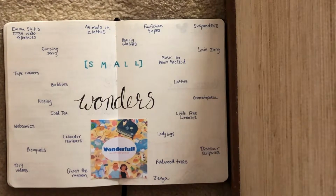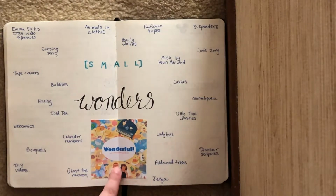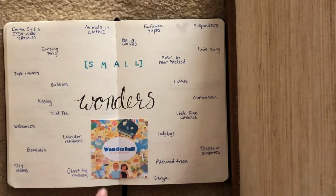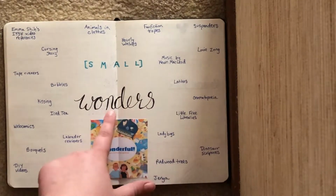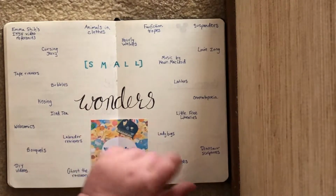This was also inspired by a really great podcast, the podcast Wonderful with Griffin and Rachel McElroy. Every episode they list small wonders that they have, which is just like little things in life that are really cool. So I made a page of small wonders, and that was fun. And I printed out the podcast logo because I thought that it needed a little extra something.